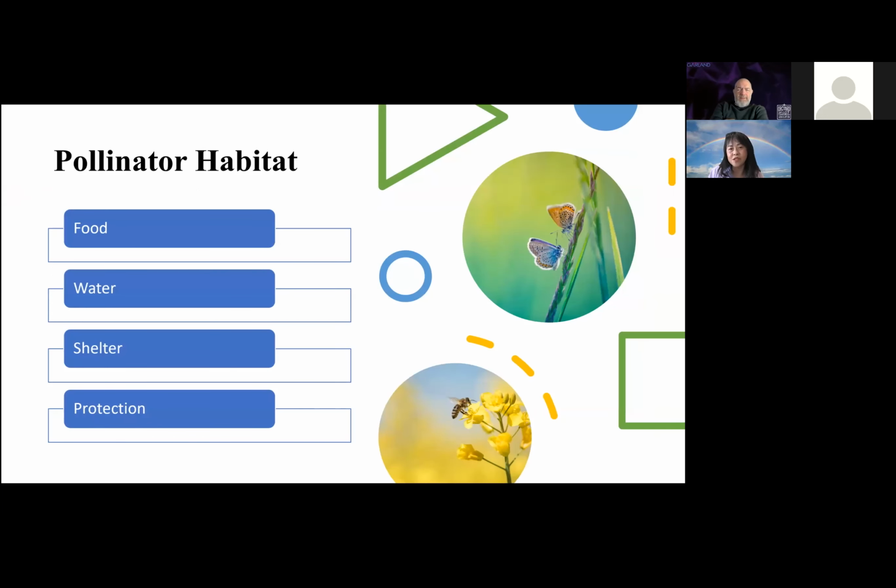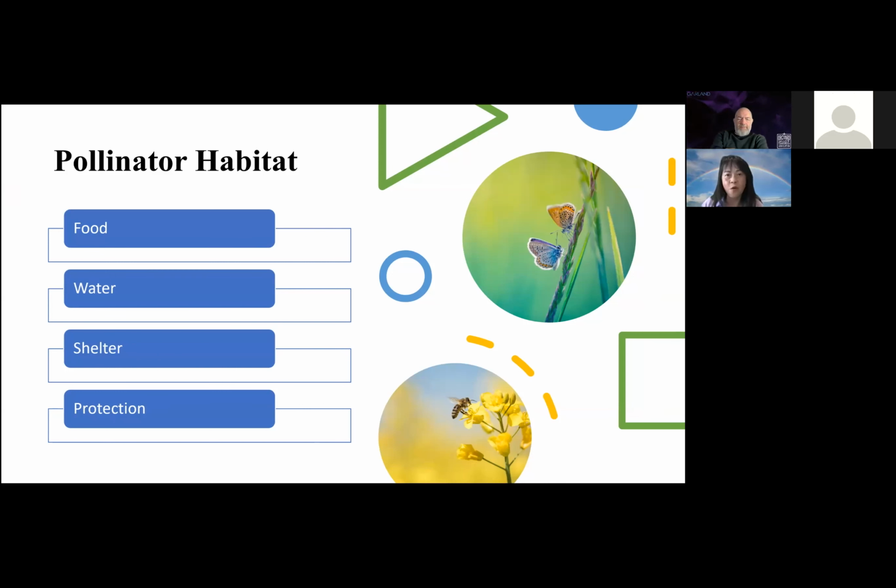So today I want to share with you how you can create the pollinator habitat. There are 4 very important components for creating a pollinator habitat. Number 1 is food for the adults and food for the babies. And they need water, and they need shelter to protect themselves from the environment, and protection from chemicals and pesticides.